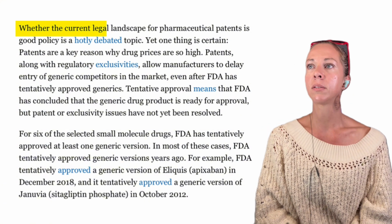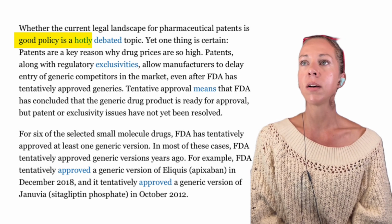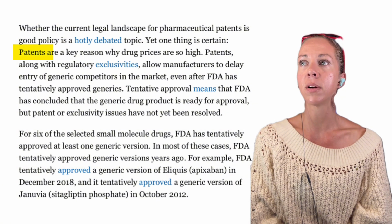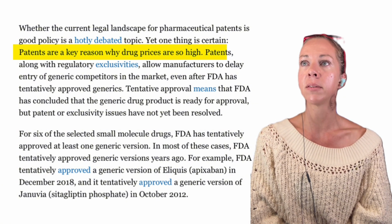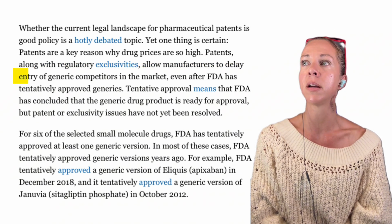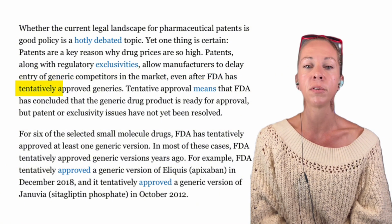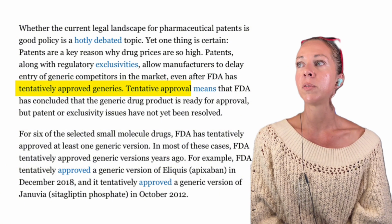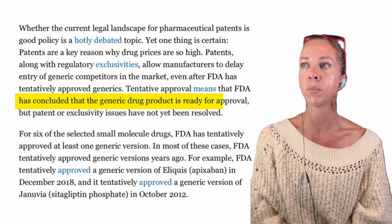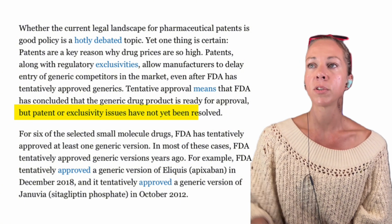Whether the current legal landscape for pharmaceutical patents is a good policy is a hotly debated topic, I can imagine. Yet one thing is certain, patents are a key reason why drug prices are so high. Patents, along with regulatory exclusivities, allow manufacturers to delay entry of generic competitors in the market even after FDA has tentatively approved generics. Tentative approval means that the FDA has concluded that the generic drug product is ready for approval, but patent or exclusivity issues have not yet been resolved.